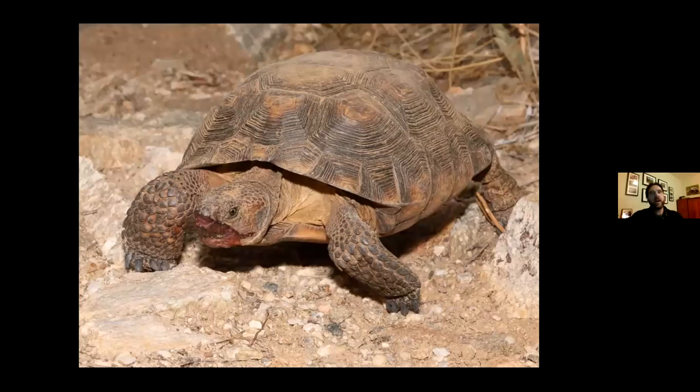So we passed a couple of hikers that told us there was a tortoise down on the trail a few hundred meters down. So we kind of ran down to find it. And when they saw it, it was eating the prickly pear. By the time we got there, it had moved on to chomping on some flowers. But that was pretty cool to see.